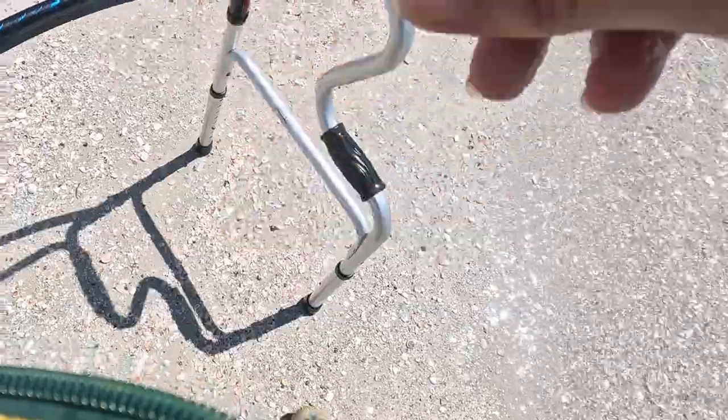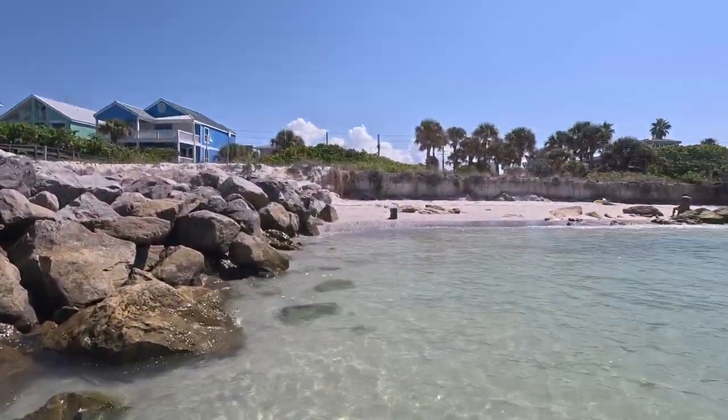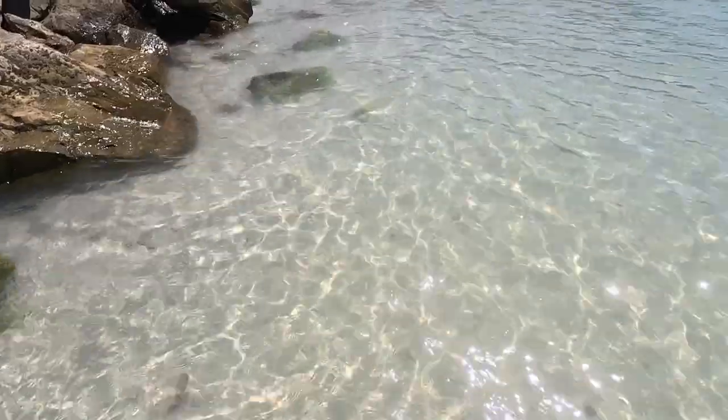Wow. I don't think I would have wanted to wait any longer to get around here though, cause from up there, you can't get down to this beach section. You have to go around the jetty to get down here, but you can't cross at the end of the jetty. You're kind of stuck.